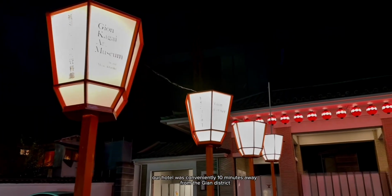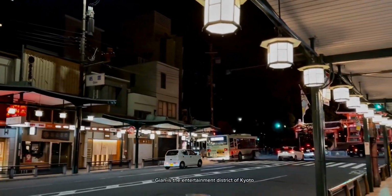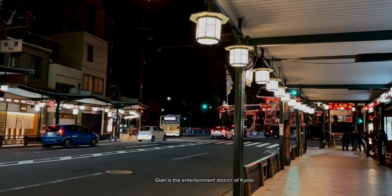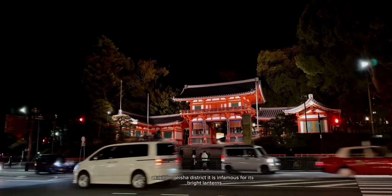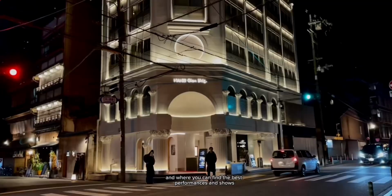Our hotel was conveniently 10 minutes away from the Gion district, so we decided to go for a stroll. Gion is the entertainment district of Kyoto, aka the geisha district. It is infamous for its bright lanterns and where you can find the best performances and shows.